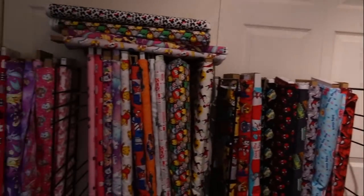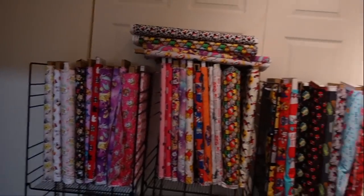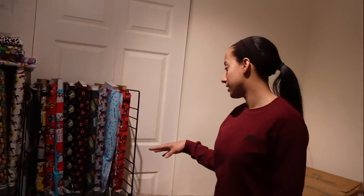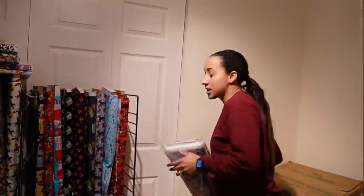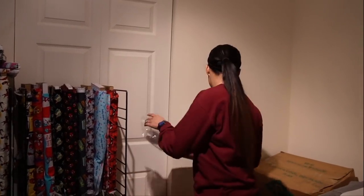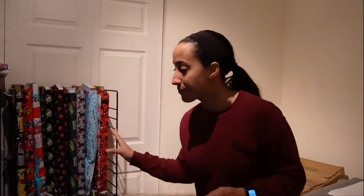I believe, I don't want to say the wrong price. I think, I don't want to say the wrong price, but it was pretty cheap. Pretty cheap. I think it's 15 yards on each bolt, so $60 a bolt, so $4 a yard, but you gotta buy the whole bolt. So all this fabric, that's where your fabric gets packaged back here.